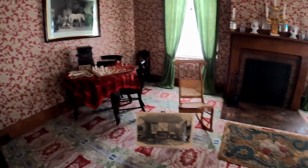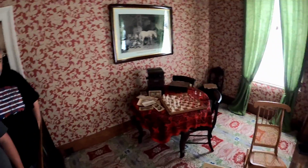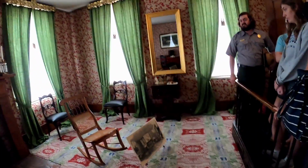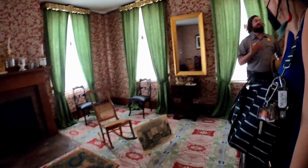Mrs. Lincoln does a lot of work in this room. You'd often find Mary on the far side by me. Under this mirror is the sewing table. Mirror and table, both original as well. Mary makes all the clothes for her sons by hand, and that is a lot of work for one woman, especially because as she sits there at the table working, she has to deal with distractions.